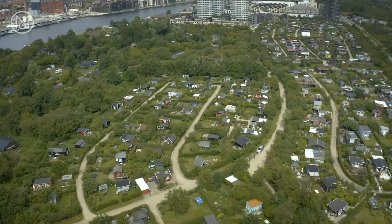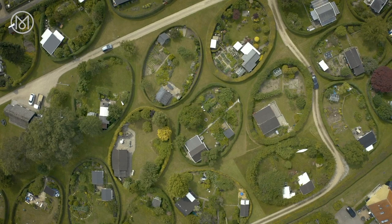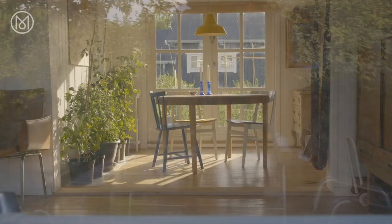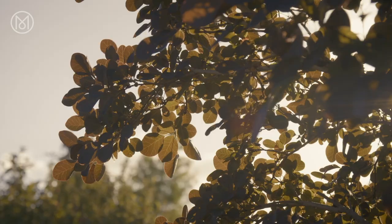If you visit Copenhagen, you might not spot the Kolonihaver, or Colony Gardens. These little green oases, hidden behind their high hedges, are a uniquely Danish phenomenon. They're somewhere between a summer house and an allotment, private green spaces with a simple wooden house, often without hot water, sometimes without electricity, for use only in the summer months. Places to escape the city, in the city.